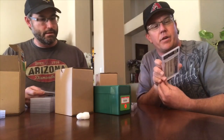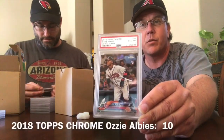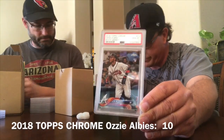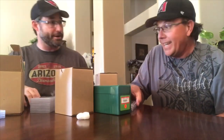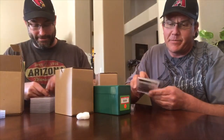And we have another 2018 Topps Chrome, little Ozzy Albies here. This is with the white jersey instead of the away jersey. This also gets a 10. Now I'm not feeling quite as blind as I was when you were going through those shacks and you were dropping 7s on me. Yeah. Dropping the elbow on you. You're right. Like Dusty Rhodes.